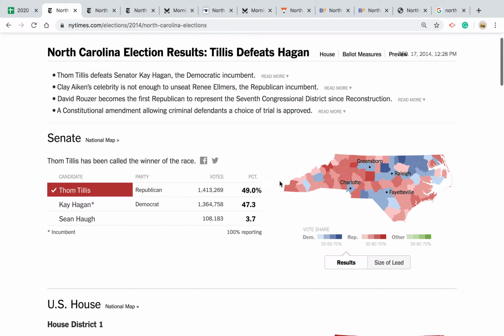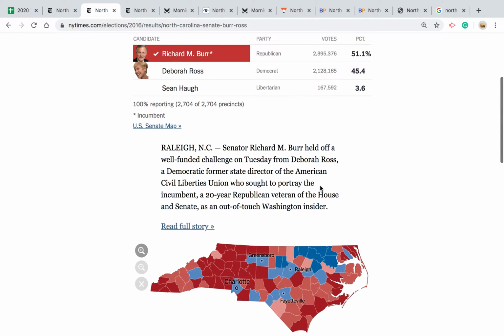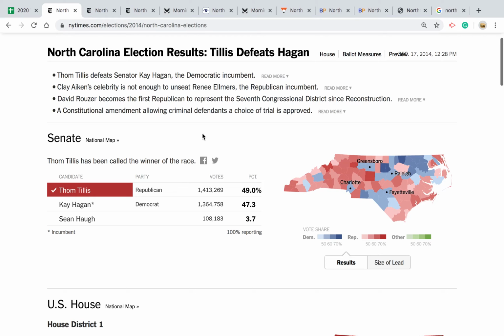Now, if we compare this map of Thom Tillis' election against an incumbent compared to the following election cycle with Richard Burr versus Deborah Ross. Richard Burr is the incumbent senator. He won by, I believe it was, 5.7% against Deborah Ross. And we see when comparing these two maps that the Richard Burr 2016 map is a lot more red and a lot less blue compared to the much lighter pink, much lighter blue, much more blue map of 2014. And so we clearly see here that incumbency plays an important role.